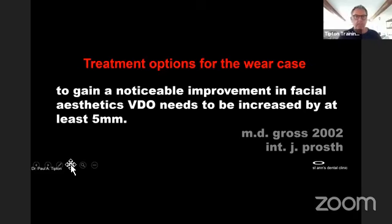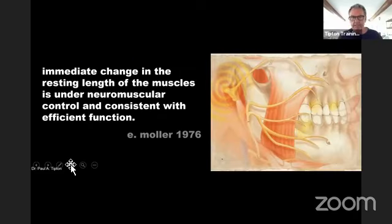And we know from all our studies that even if we invade freeway space, as long as we're working around RAP, then a new muscle engram will be set up instantaneously when we close together. Now, word of warning, this is all about dentate patients. We cannot increase vertical dimension like this on edentulous patients.